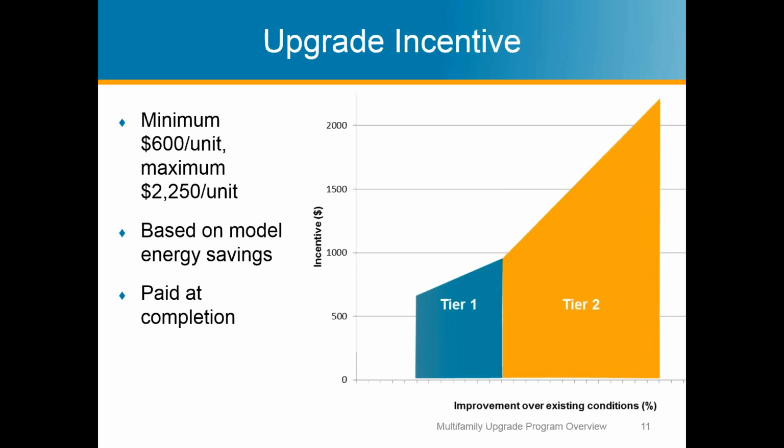This is what everyone wants to hear. So as far as the incentive structure, the way it works, the incentive starts at $600 a unit. It increases at every % improvement. So if you're bringing a project in at 20%, you're going to see a much higher incentive per unit than a project coming in at 10%.